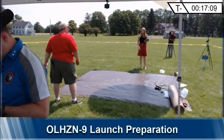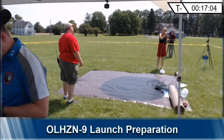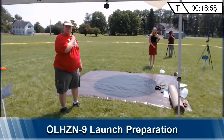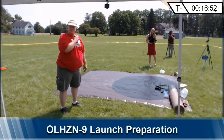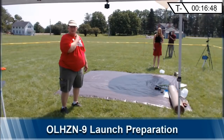Package weighs about 3.5 pounds. Probably 4 pounds or less. How much lift do you expect in that balloon? It's 2.5 kilograms, so 2,500 grams. It'll go up at about 14 or 15 feet per second.